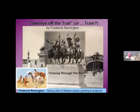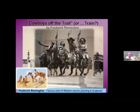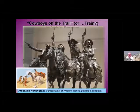But there's a sculpture, and the sculpture got renamed because the manufacturer that bought the rights to it didn't think that they'd be able to sell very many bronzes called Cowboys Shooting Up the Town or whatever. So they called it Coming Through the Rye. The Cowboys doing the same thing. And it's extremely well detailed, as are most of his bronze sculptures from what he made way back then.